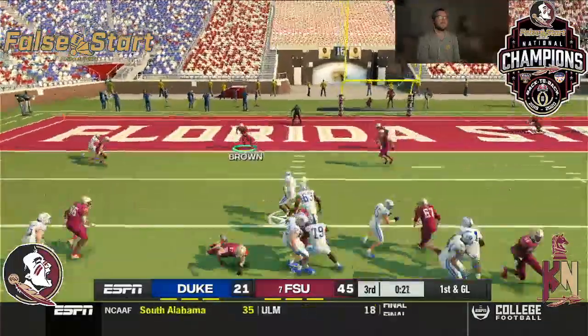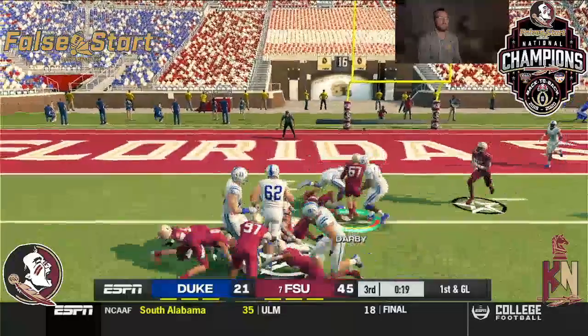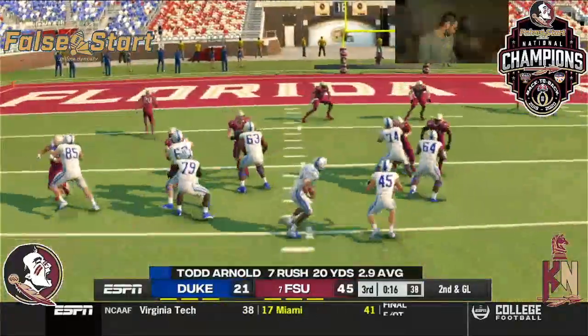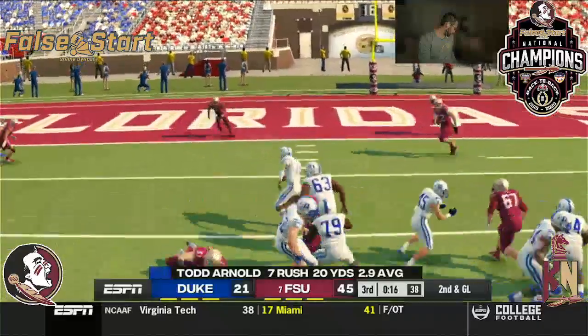Scrambling around. Sheds a tackler. And he's taken down around the 7-yard line. 4 yards there on the scramble. That brings him second and goal.